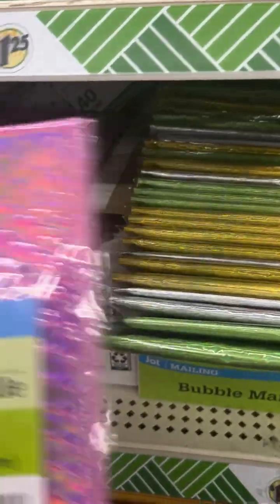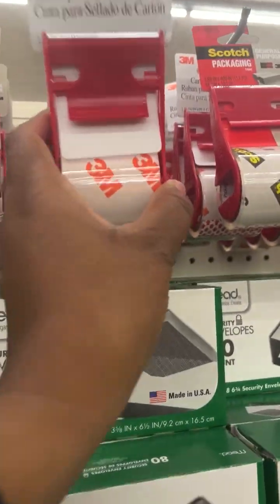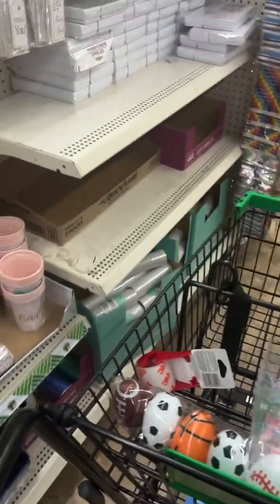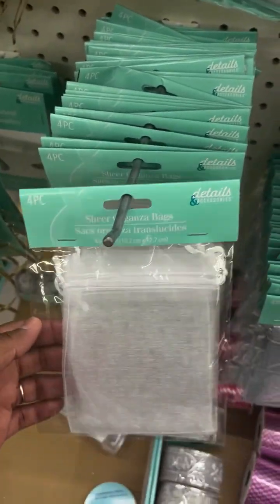And then while I'm over there, look what I see. Some more pretty mailers. You guys have to come here to check them out. If you need a quick little envelope to mail some things, grab some tape. Also, I am over in the decorating aisle for the brides.